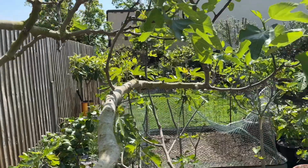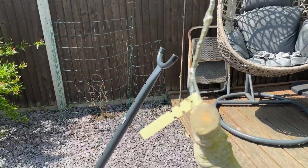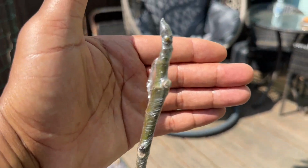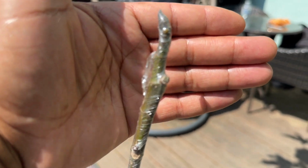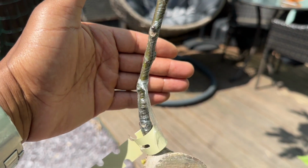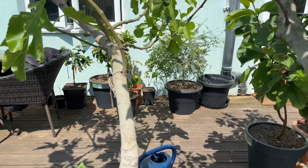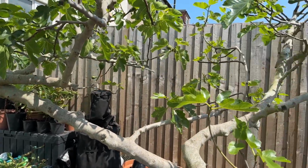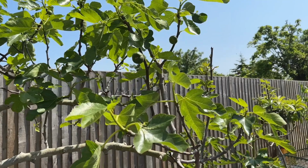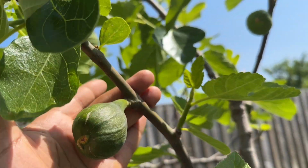Okay, we've got another variety here, the Signora, which has been recently grafted onto the tree. You can see it hasn't yet pushed out any growth, but it is alive, and I can see signs of green on that, so hopefully at some point this will begin to leaf out. Beautiful tree. More Breba figs here on the Domenico Toro variety.